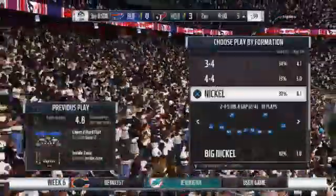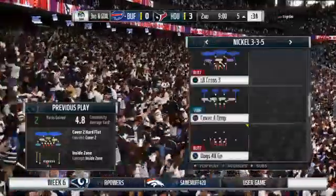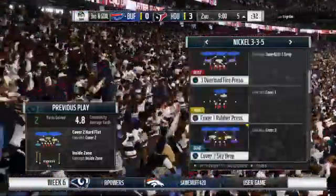With Charles Davis, I'm Brandon Gaudin. 2nd quarter about to get underway with the Bills in possession, and they'll come up looking to keep this drive moving.